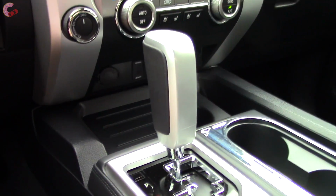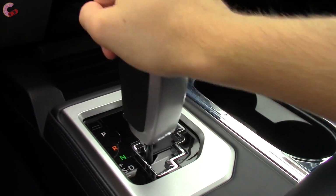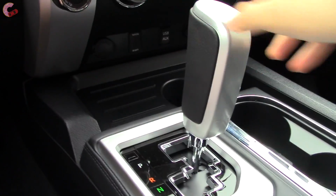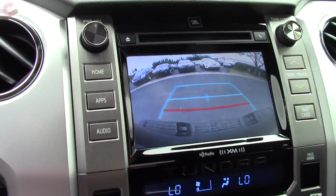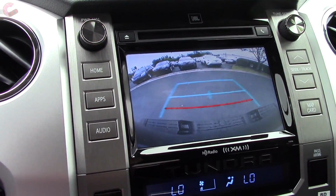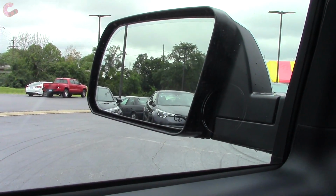Now coming back to your shifter, this is the same very large shifter that the Tundra has always had. And you can press to the left to shift manually, though there are no paddle shifters. When we go into reverse, you do have a standard backup camera across all trims. It does not have active trajectory. However, on the top 2 trims, you do have front and rear parking sensors. And additionally, the mirrors do tilt down to help you see the parking lanes better.